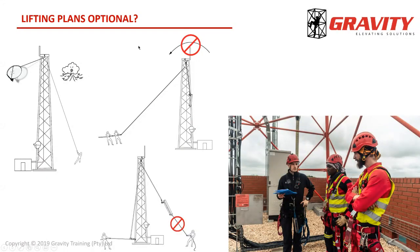So after you've developed your lifting plan and the client has approved it as part of your work permit, then you need to make sure that lifting plan is communicated. In other words, it's not really optional. A lot of people say, no, the rigger knows what he's doing. He's done it a lot. But every lift is a little bit different. So it's important that we do communicate that specific lifting plan with my team.